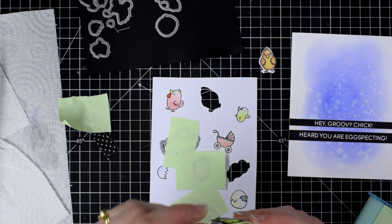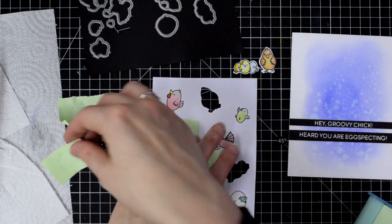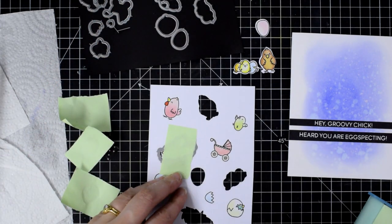I'm so sorry guys, I just dropped my light and my mouse. And the mouse is just going to have to sit over here for now. Chaos.